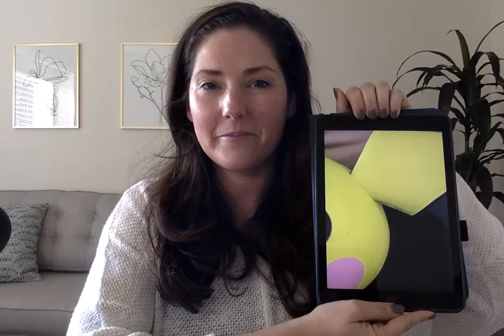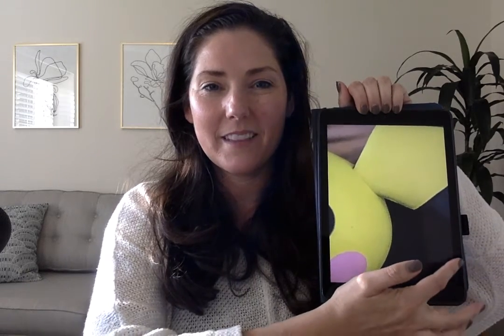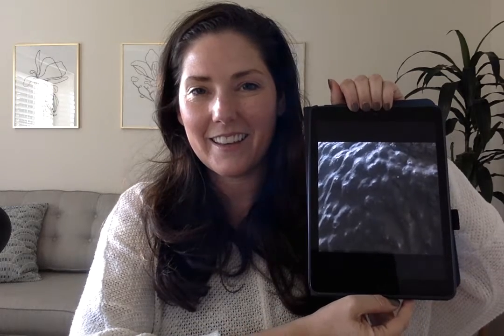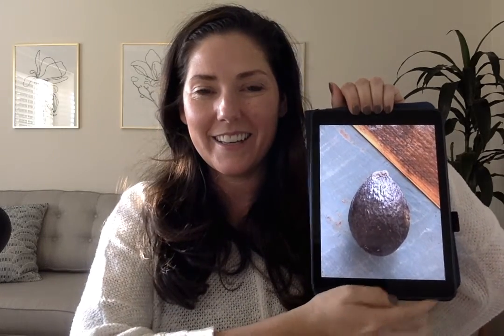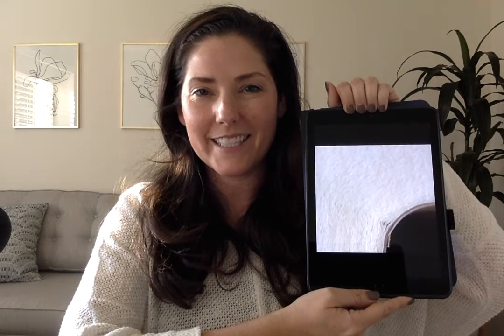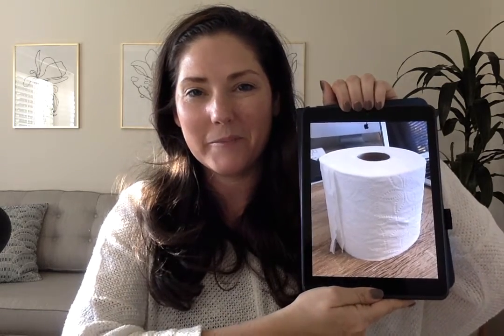How about this? Any guesses? That one is a Pikachu toy. There you go. It's our second to last one. This one's kind of tricky. Anyone guess what that could be? Kind of funny looking. All right, any guesses? That one is an avocado. All right, and our last one. Any guesses what that one might be? Your last guesses. This one's been talked about a lot recently. That one is some toilet paper.